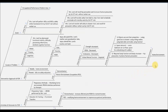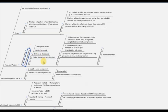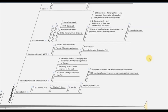Causes of problem: performance skill, decreased functional mobility, difficulty processing information, decline in cognitive function. Performance pattern: injury disrupted Mrs. Lord's mother and grandmother roles. Injury altered Mrs. Lord's routine and habits. Client factors: Mrs. Lord has decreased strength, decreased range of motion, decreased endurance, impaired global mental function.